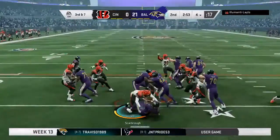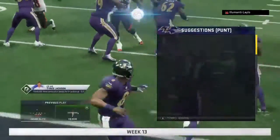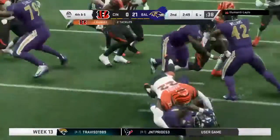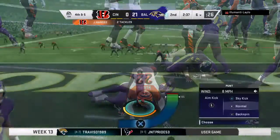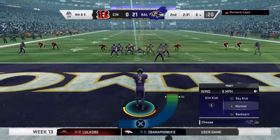They run. This is Scarborough. And a short gain here as he gets it up only to about the 6. Brought down at his own 6-yard line. The Ravens send their punter out now. And no room for error here as his first punt comes from deep in his own end zone.